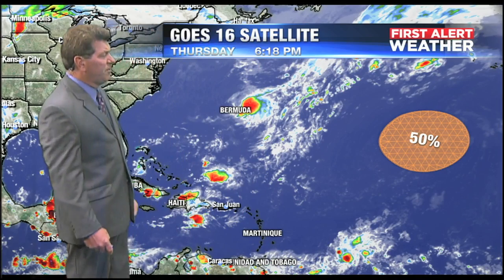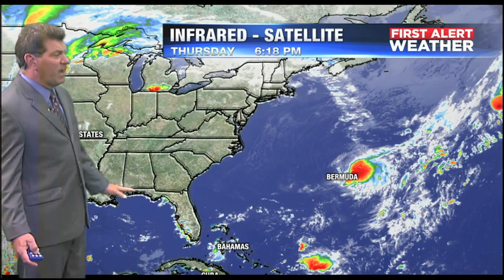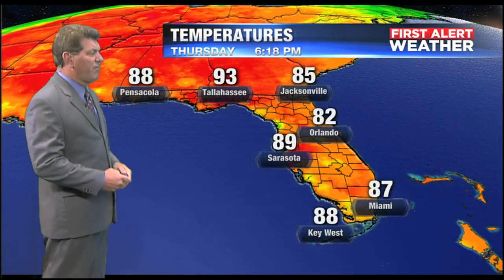This is way out in the Atlantic. Good chance in 5 days of developing. Not much for this. It's down to 10% as it moves off to the northwest. There's a big wave coming off the coast of Africa, by the way, which is expected to move into the Atlantic and has a chance of developing in the next few days or so, way out there in the Atlantic. Not quite over yet, right? We still have over 2 months to go before the official end.